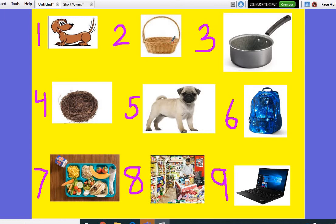Number 2 is supposed to be a basket. Basket. Do each phoneme and try to put what you hear. Basket. Number 3 is a pot. Yep, pot. And remember, you can pause in between these if you need to. If I'm going too fast, just pause me and push play when you're ready. Number 4 is a nest. N-est. Think about your phonemes. Put what you hear.